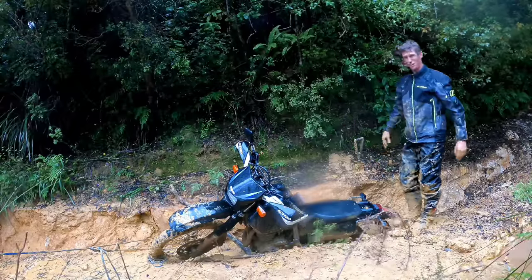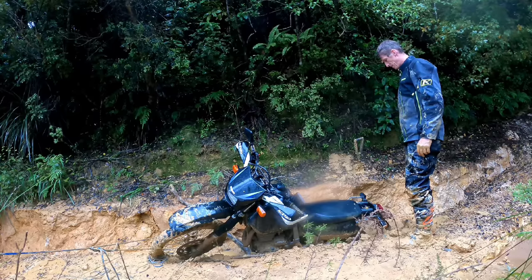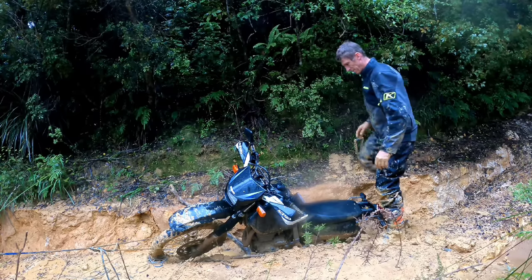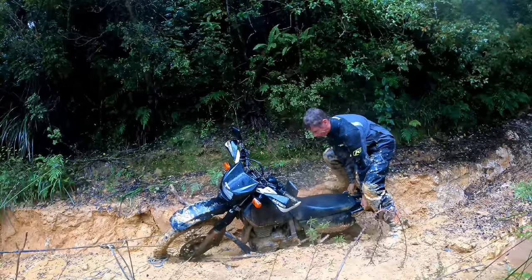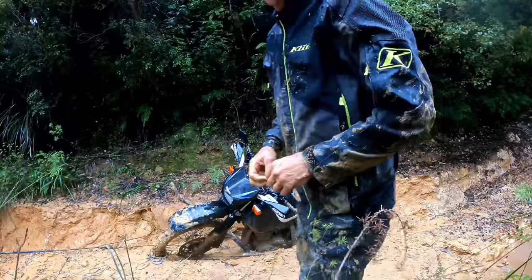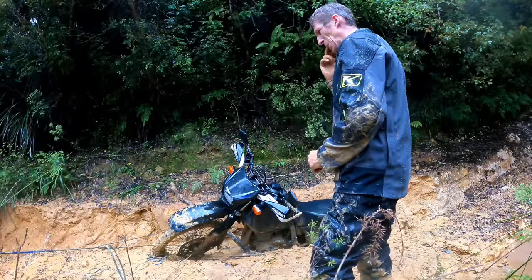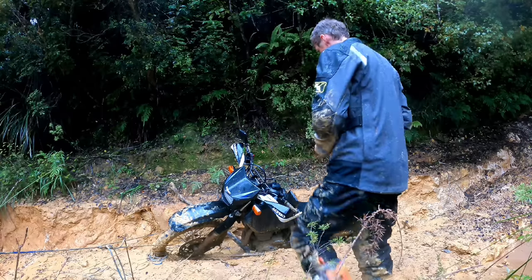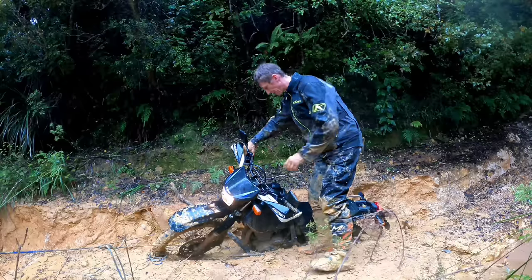Now, if this was Matt's off-road recovery, he'd have some clever winch technique. But I'm not Matt, and I'm not clever. So I'm going to try and lift it. Oh no, she's not coming. Alright. Well, unfortunately, I'm not strong enough to lift it up out of there. That's just not happening. I might try just spinning the back wheel of it, try and break that suction. Just see what that does.